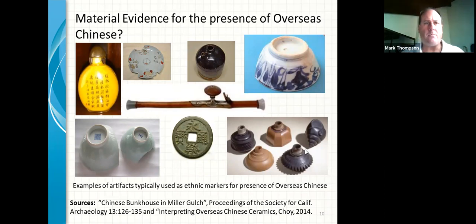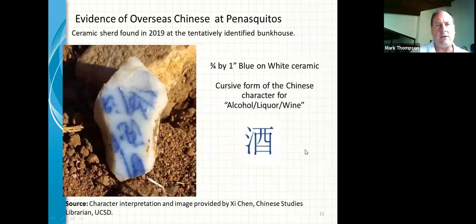So we've uncovered one ceramic sherd in 2019 associated with the bunkhouse. This is a very small blue on white ceramic, and it does bear the cursive Chinese character for alcohol, liquor, or wine. It was kind of a multi-use term. The content of this container would have been preferred by Chinese over local products. Definitely, that's why it's here. It's very unlikely that anyone who was non-Chinese would have been using this material. It would have been a sort of exotic liquor to them, and they probably wouldn't have had it.